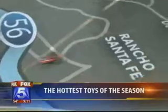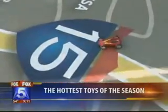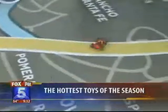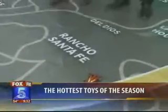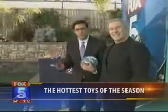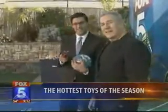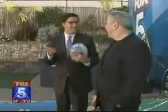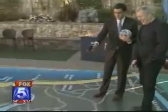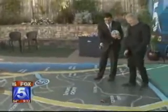No gridlock for me. Let's take you up Ted Williams Parkway off at 56 or south of the 15. We may need this for our traffic reports coming up. It's great. I'm still working on getting the silver ball over here, by the way. Chris Byrne, thank you so very much. All the information from Chris and all the cool toys are up on our website, fox5sandiego.com. This is like a kid in a toy store. Have a blast. Chris, thank you so much. My pleasure. Awesome stuff as always.